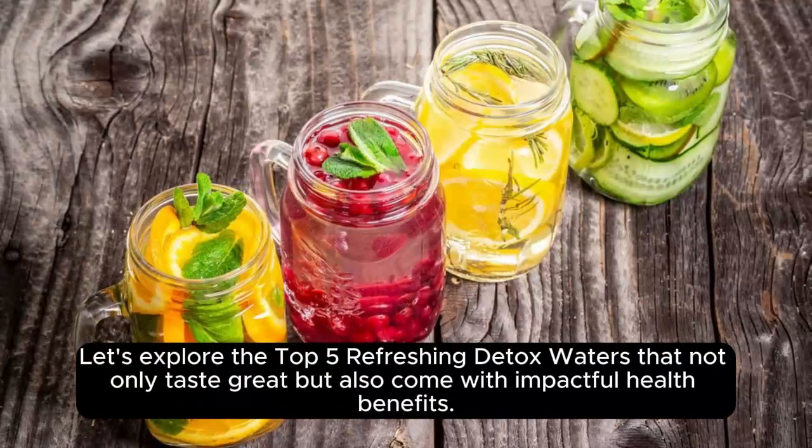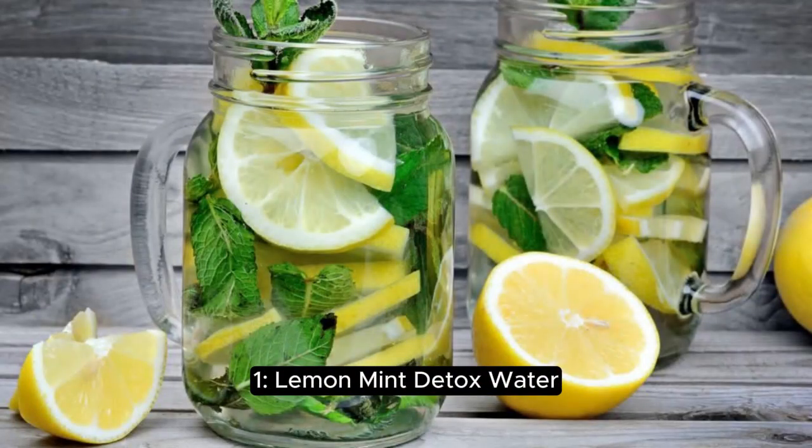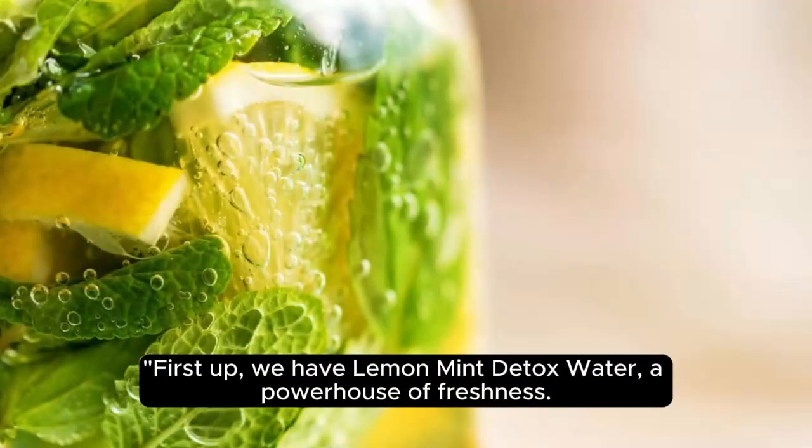Let's explore the top 5 refreshing detox waters that not only taste great, but also come with impactful health benefits. 1. Lemon Mint Detox Water. First up, we have Lemon Mint Detox Water, a powerhouse of freshness.